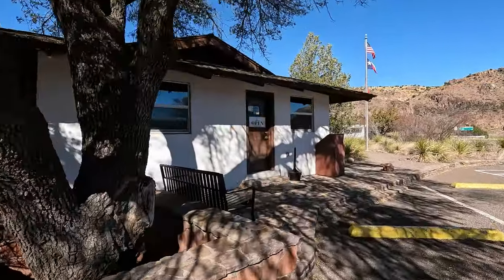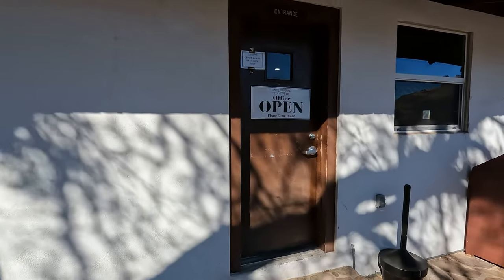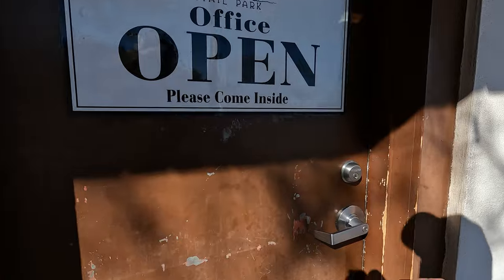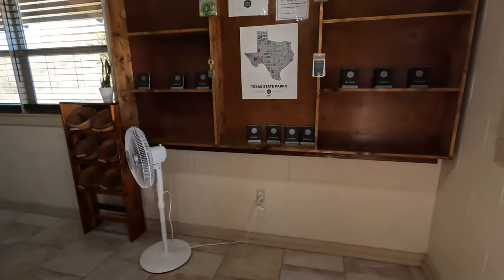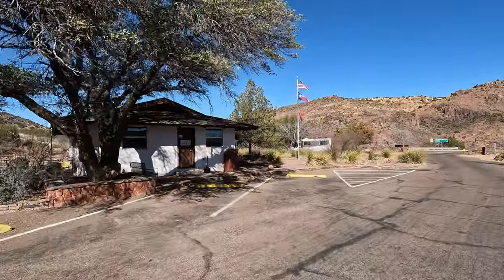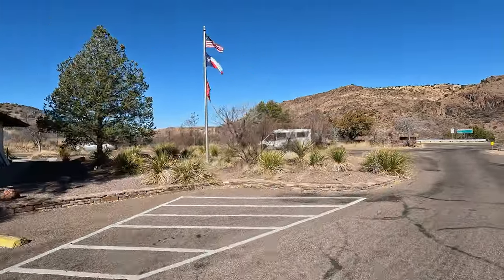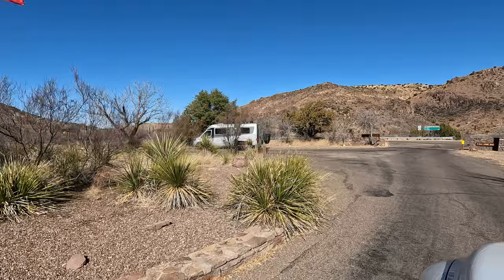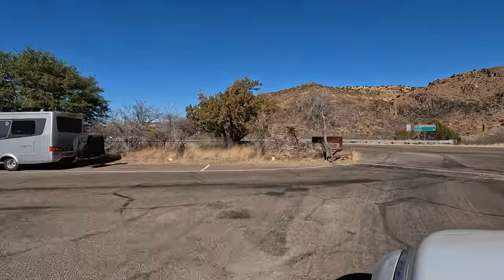So what I want to do here before we leave is get a Texas State Park passport where they put the stamps in. Hi. Morning. Good morning. You too. All right, got my stamp in my Texas State Park passport, and now we're leaving. Bye bye, Davis Mountain State Park.